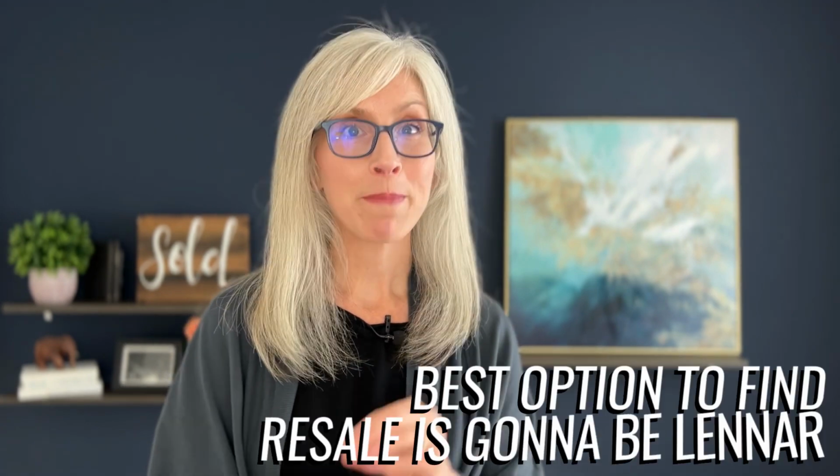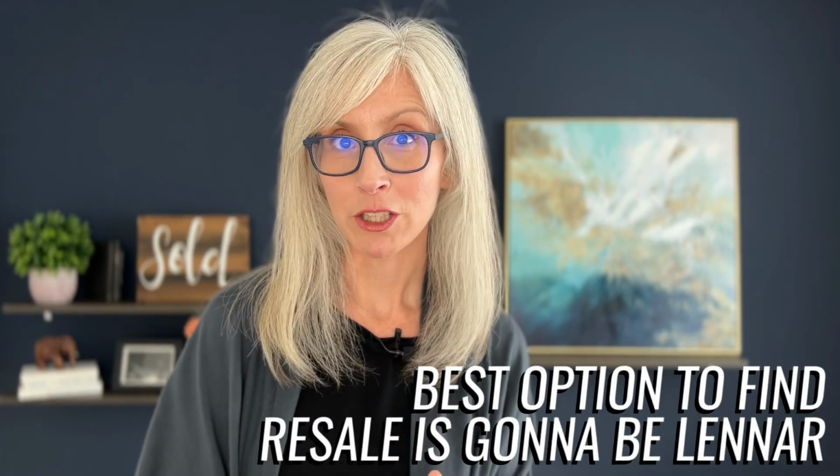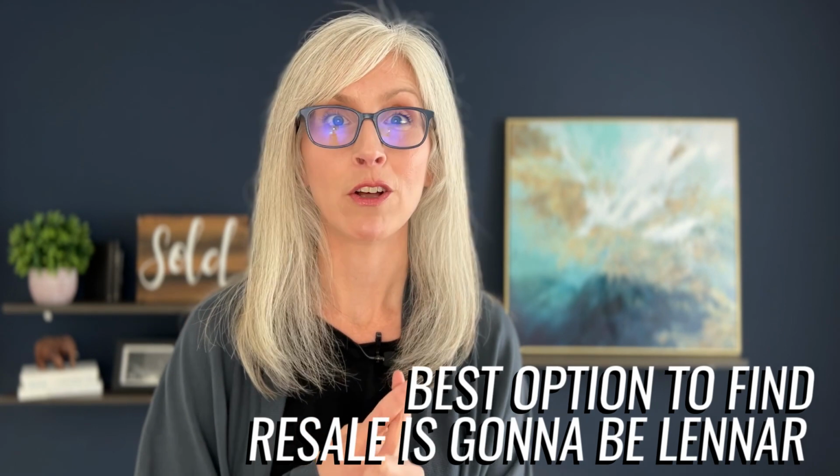Now, these homes will also eventually come up in resale. It's so new for most of these builders to have these multi-gen options that you are not finding a lot of them on the open market. Your best option to find resale is going to be Lennar because they've been doing multi-gen the longest. So we will occasionally run across some.